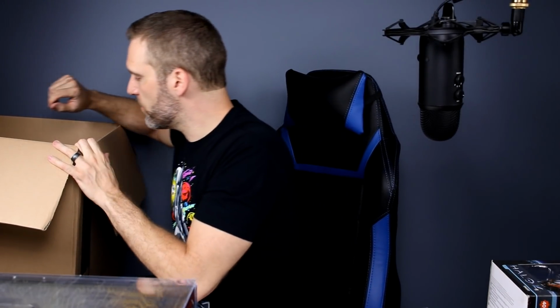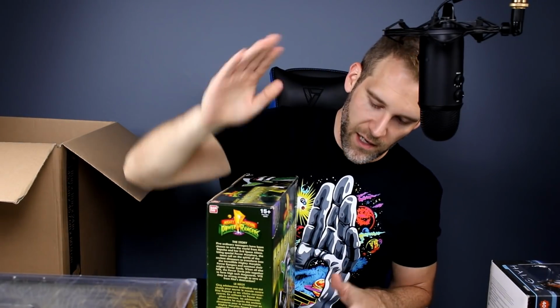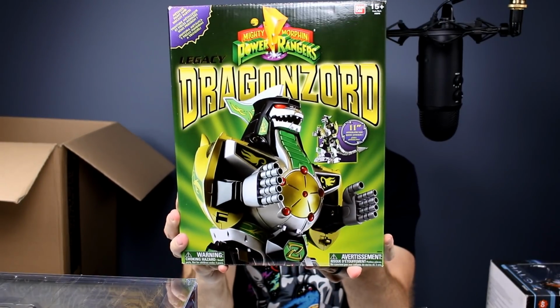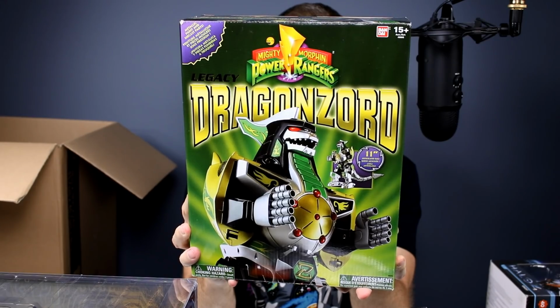I try to review as much of NECA stuff as possible. They do send me a lot of review samples, but I also buy a lot, so you never know what you're going to get. Alright, so here we have the Legacy Dragonzord. I'm pretty sure I reviewed this one. I didn't ever get the Legacy Megazord, so that bothered me.